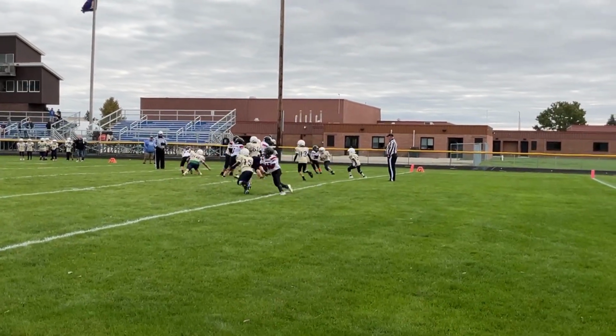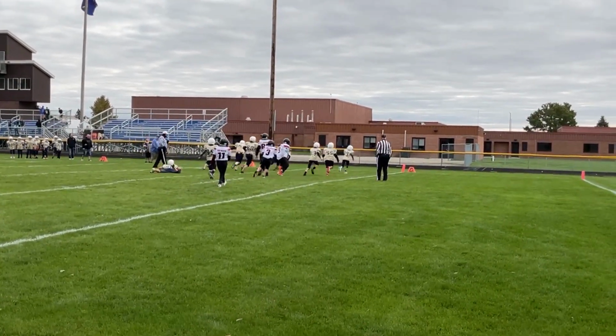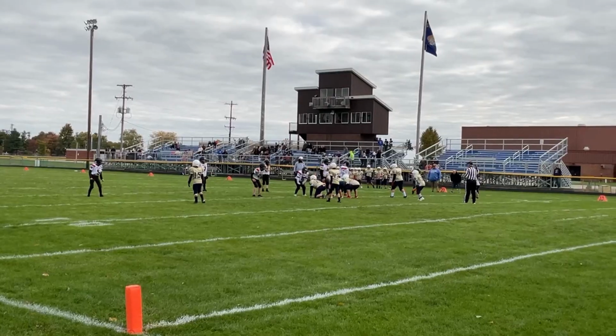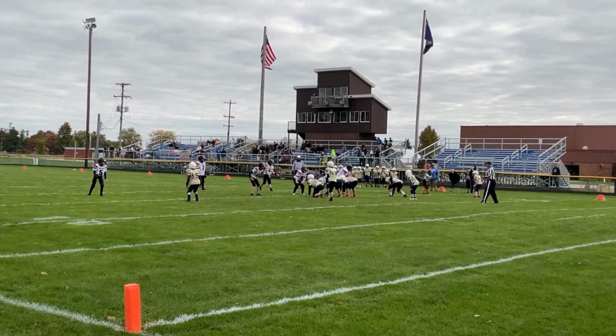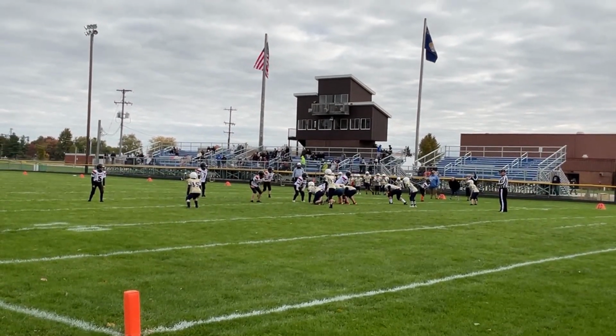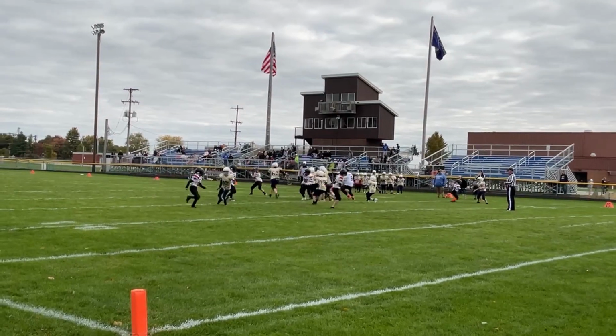Hunter Carson takes the snap. It's not a fumble. A couple of defenders in the area. Hey, is that a 10-yard or 12-yard penalty? And they take the ball.